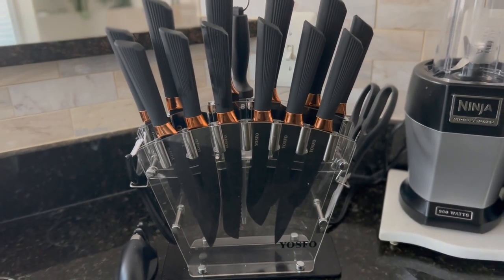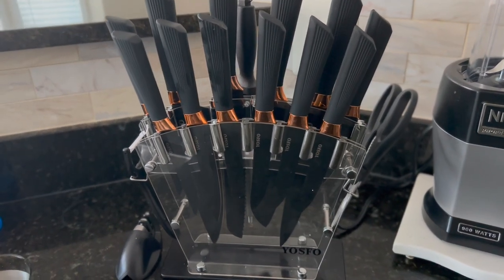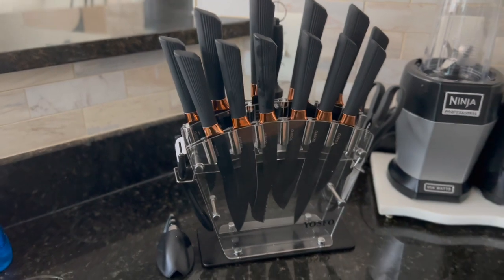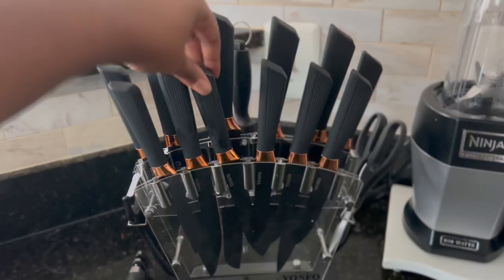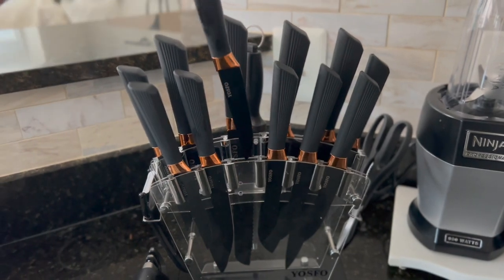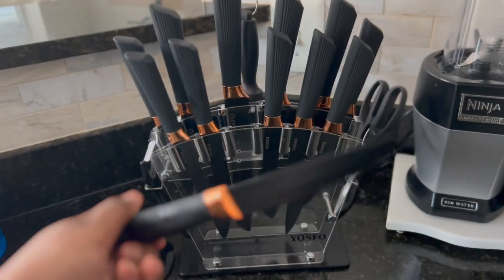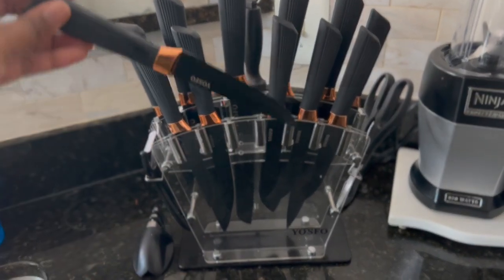It's very beautiful. It's in this clear acrylic case. It's displayed beautifully, okay? And it comes with all these different accessories and stuff. When I tell you guys, not only do I like the way that it looks, that's a given. That's why I bought it, because you walk in the kitchen, you have just visual aesthetics. That's a given, right? These knives work.